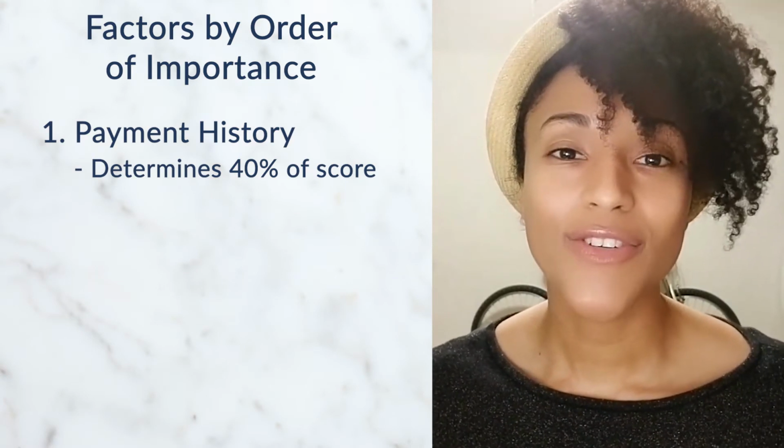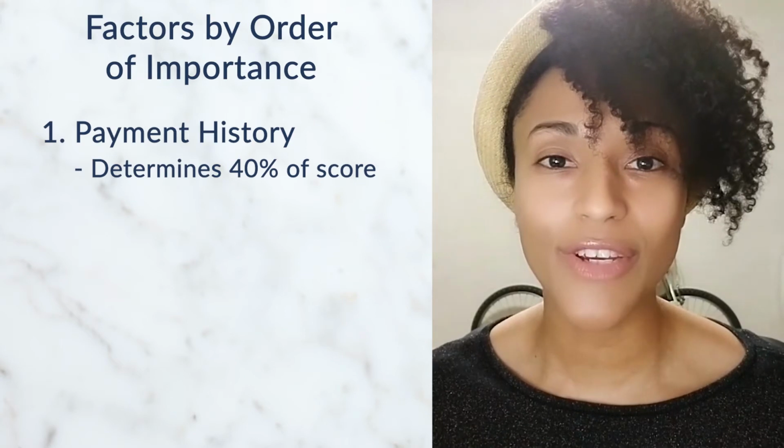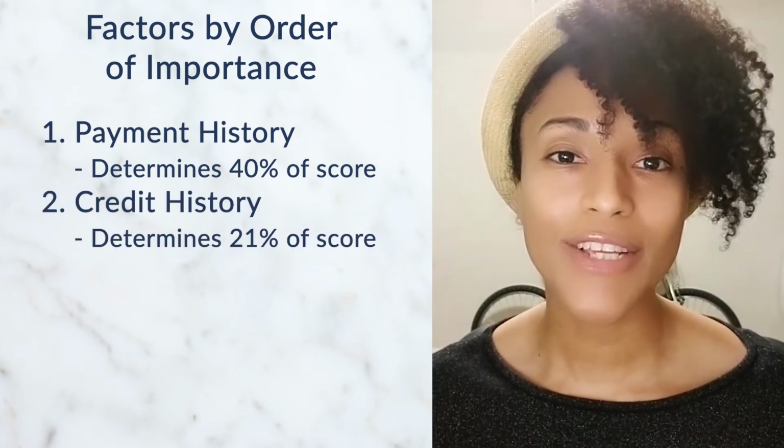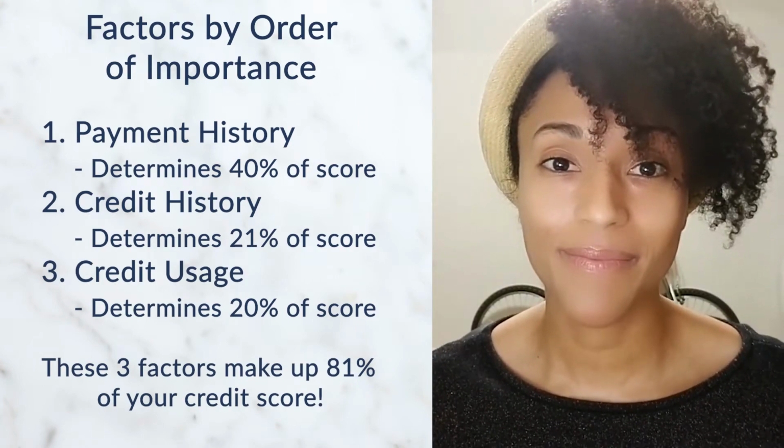The next two factors that are nearly tied for being second and third most important in factoring your credit score are your credit history at 21% and your credit usage at 20%. Your credit history basically tells a lender how long you've had credit, how long you've been borrowing money. Now, it's not so cut and dry though.